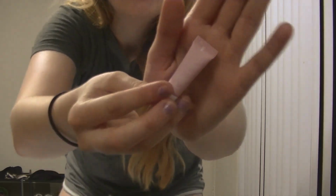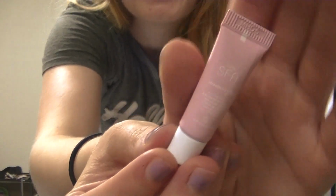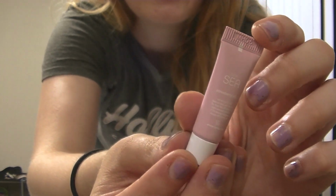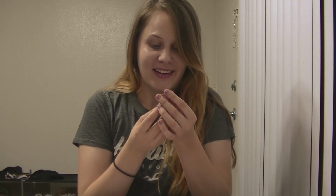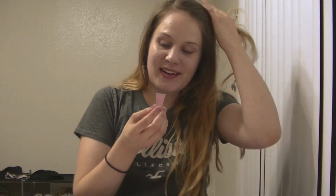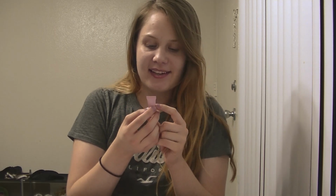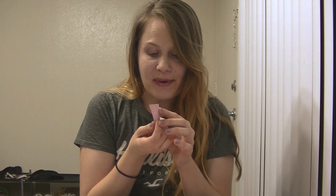Oh, and this is so tiny. It's so cute. Look how tiny that is. Sorry, I'm trying to get it to focus. There we go. Do you see how bad my nails are? It says Tarte. It's from Tarte, or Tarte. I still don't know how to say it. It's strawberry jelly. It's a lip mask. Oh my god.